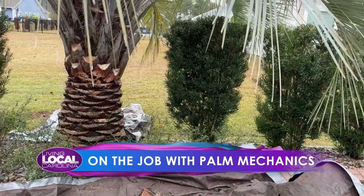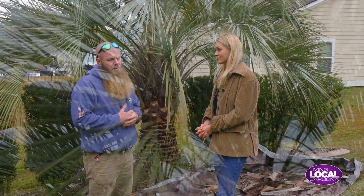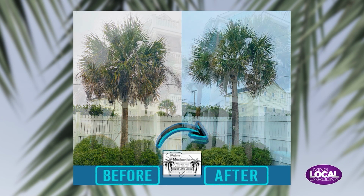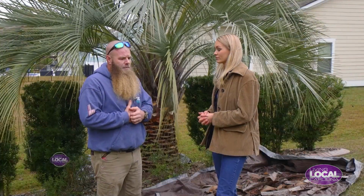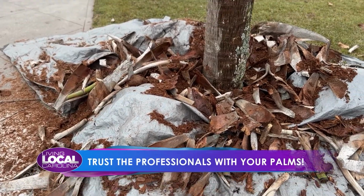What are some reasons why your customers have called Palm Mechanics instead of trying to do this themselves? One of the bigger reasons we find is lack of knowledge to the types of palm trees they have and how to care for them properly. Another real big reason is not having the proper tools. You know, we don't use chainsaws on our palm trees. We've spent years dialing in our handcrafted process. Another big reason is ladders. You know, some of these trees can get pretty tall and sketchy. Not to mention the amount of debris that come off of these trees. Transportation issues, no way to really haul this stuff away. Any of those reasons, we're here to help.